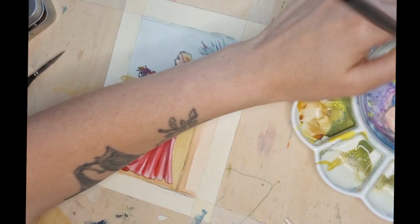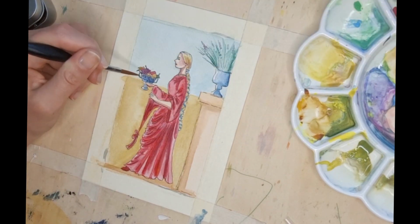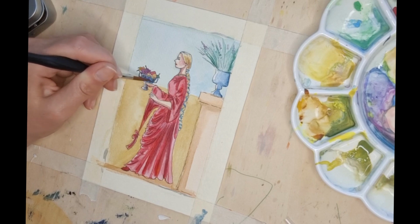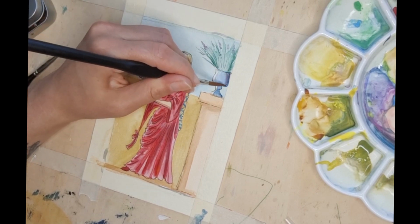Just adding a little more shadow to the darkest area.